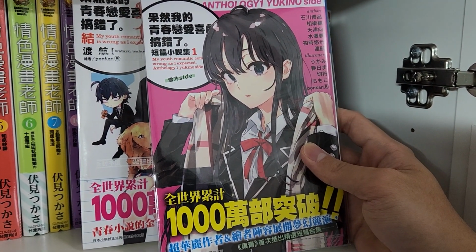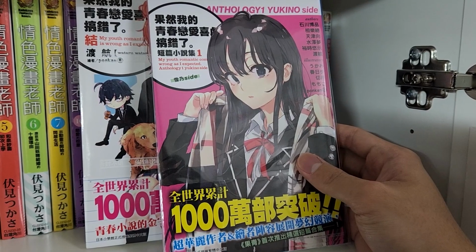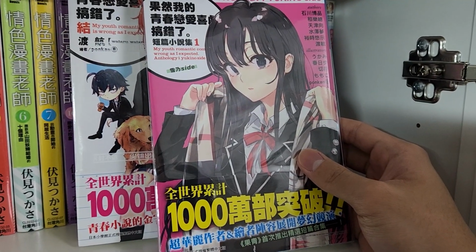Then we have the first volume of the anthology. Basically, it's a compilation of short stories from different authors, including the original author, Wataru Sensei. I'm not a big fan of some stories here, but I really like the illustrations of Yukino by different artists. They just look gorgeous.